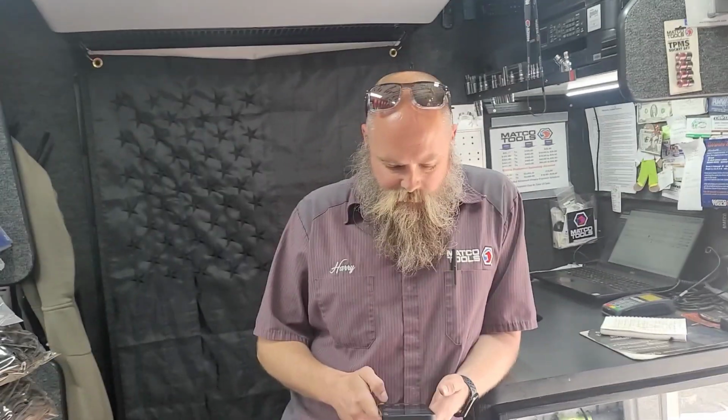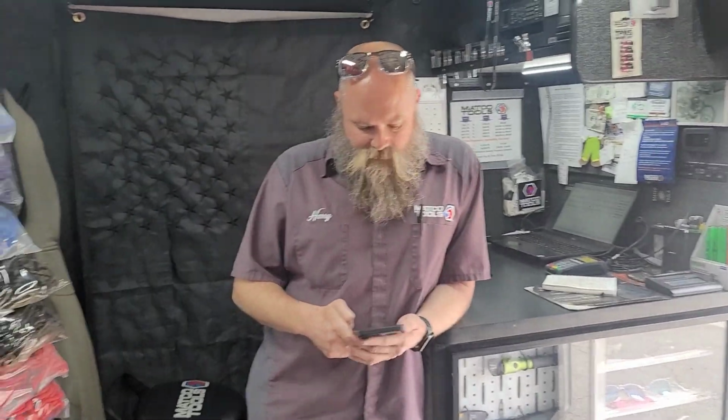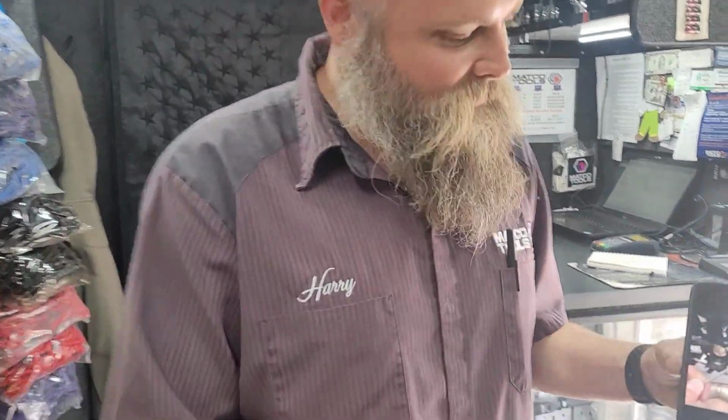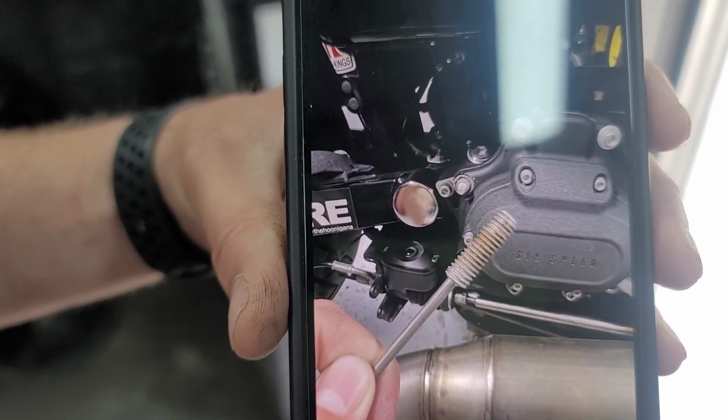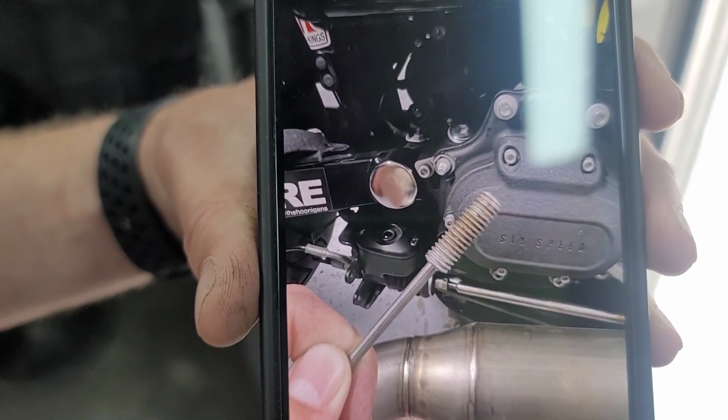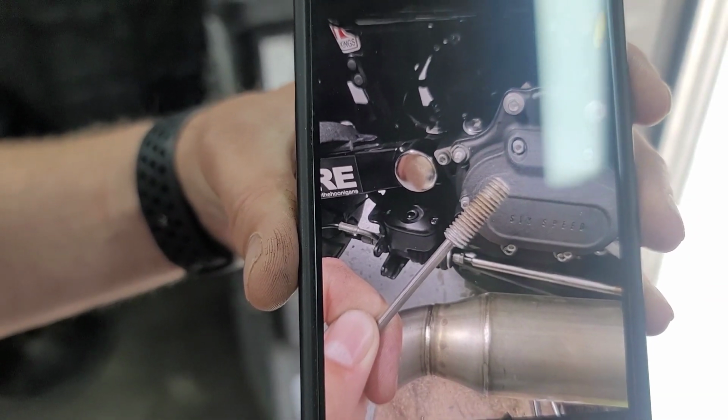Including taking the exhaust off and everything, probably about an hour. Dude, I would love to have somebody film something like that. Those make awesome videos. I thought about filming it too last night, so that's the result of it. Oh, look at that, man! You can tell just from that picture that that's dead ball straight in. Oh, that's pretty cool.